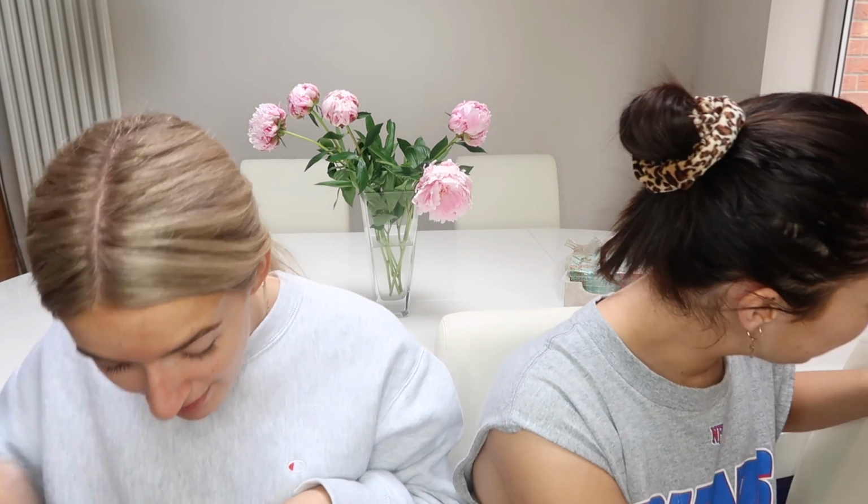I've lost the lid. I would like to try some other primers, but I don't know which. So if any of you have any genuine recommendations, I know Benefit do other variations of Professional. We need a mattifying one, because some are glowy and dewy and we don't want that. We need a primer to matte.